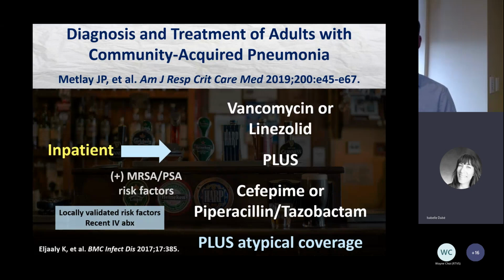But then the double coverage piece is I'm not adding a second gram-negative coverage agent. I'm adding the atypical coverage agent. So I'm adding my azithromycin or my doxycycline, potentially my fluoroquinolone. So I'm giving my severe pneumonia patients who are getting admitted 3 antibiotics if they have risk factors for MRSA or Pseudomonas.